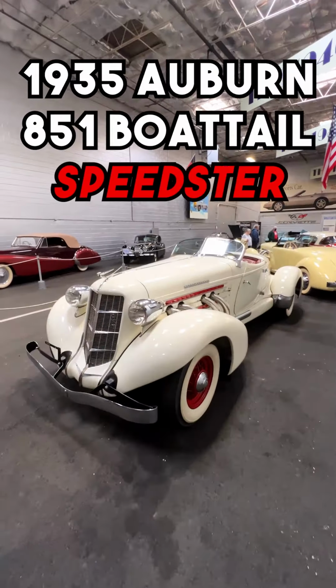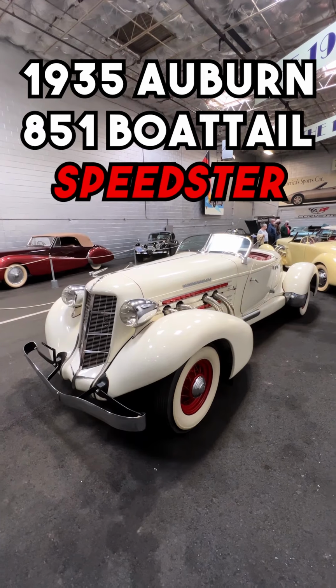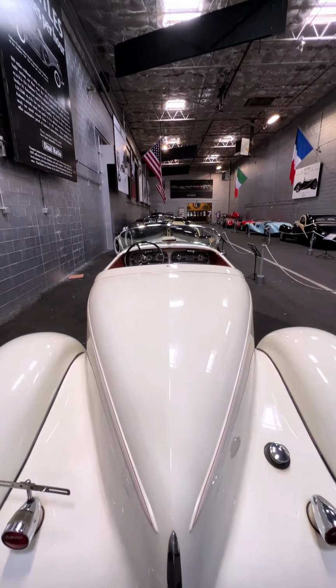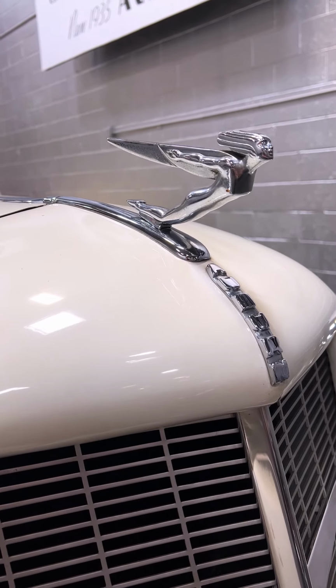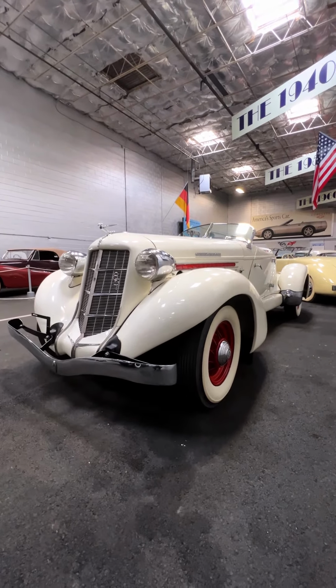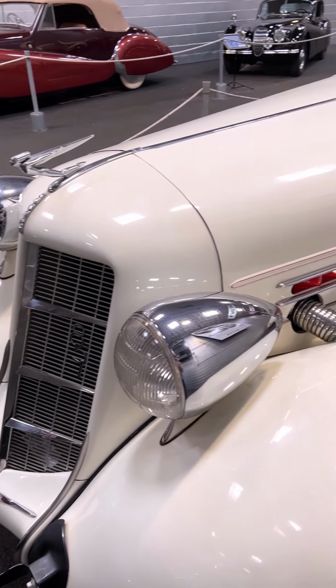Hey everyone, check out this 1935 Auburn 851 Boattail Speedster. The 851 Speedster was designed by Gordon Buehrig and is known as a boattail for its tapered rear end and flowing bodywork. This car is an icon of 1930s Art Deco design, and it is one of the few attempts at building a sports car by an American manufacturer from this time period.